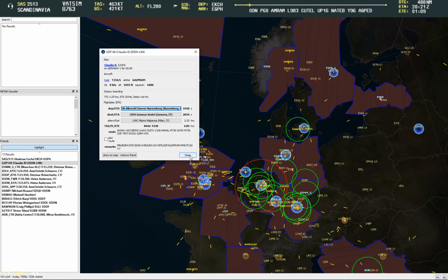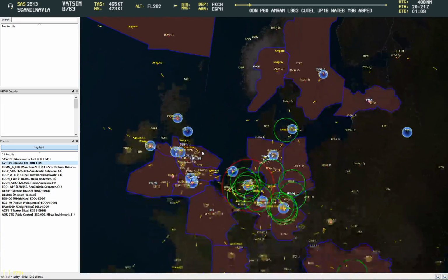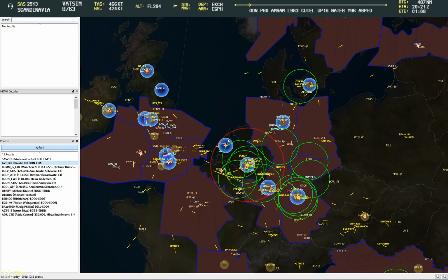Tupolev, Gazprom, Claudio is flying. Is he flying online probably as well? I mean, he's flying online on VATSIM, but maybe he's flying as well in a stream.